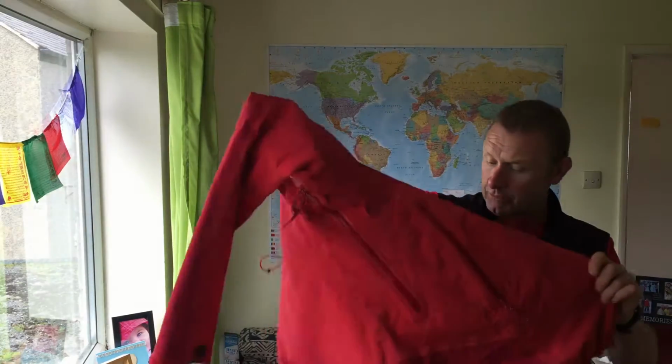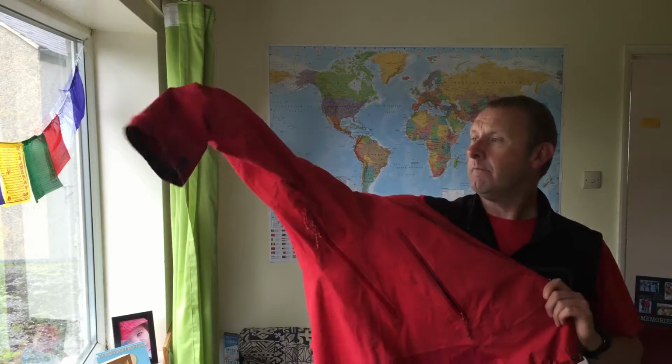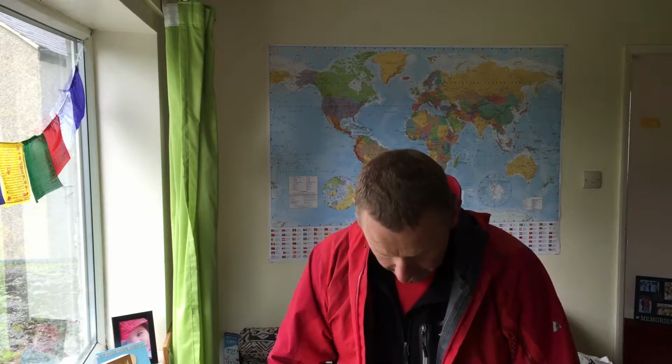So this is a jacket, obviously. Let's put that on there. What you're looking for then is obviously trying how it fits under a couple of layers of clothes. And if you're going to do a lot more hill walking or mountaineering in the UK post your expedition, then it's probably worth investing in something pretty decent, and you'll actually thank yourself for that.